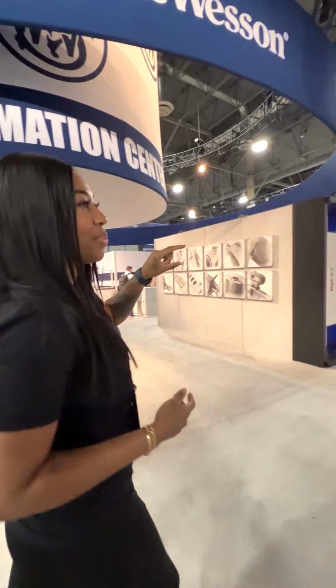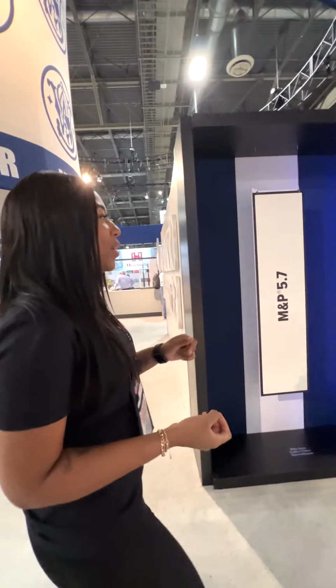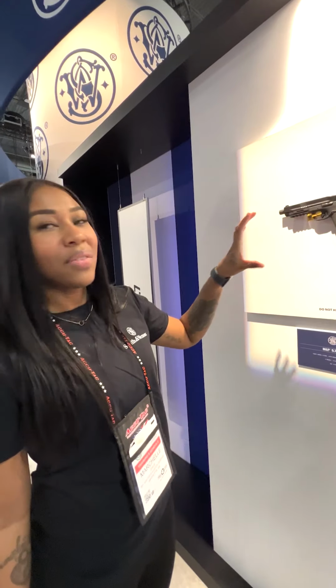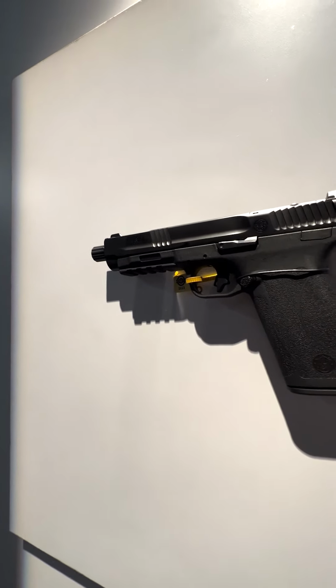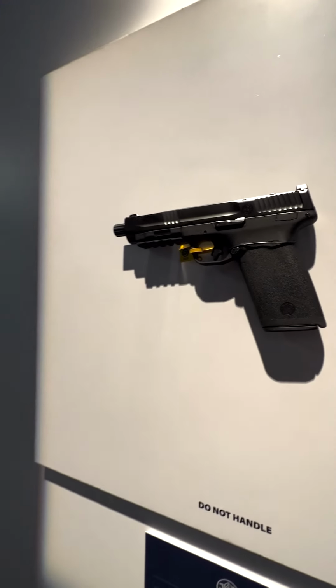All right, so let's check out this 5.7. That's their brand new firearm. They just released it a couple of days ago, and we got to shoot it on Sunday at the Smith & Wesson Range Day event. So it's a 5.7x28. It's a 5-inch barrel. It comes with a 22-round magazine. It's optic ready. It has the light rail. It's a great firearm. It's an inexpensive price point.